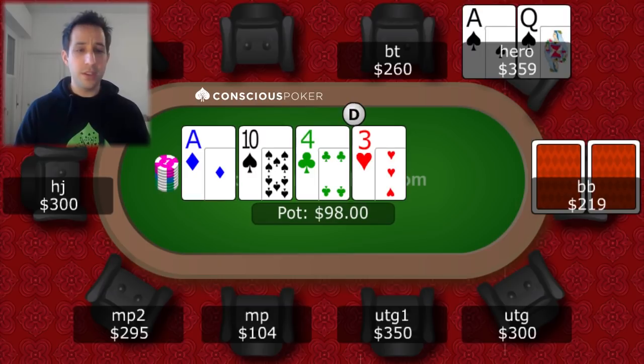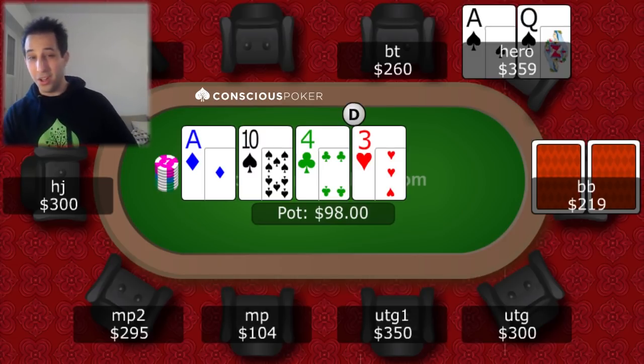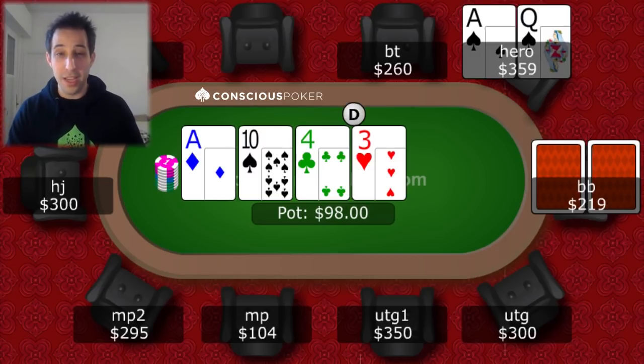There's also another reason to check here, which could come into play depending on your opponent, and that is: is he capable of overcalling on a float, trying to rep a hand and make a crazy creative play? Like, maybe you would want to check here and let him take a stab at the pot, planning on check-calling.